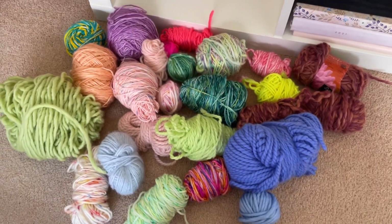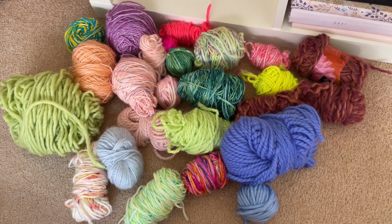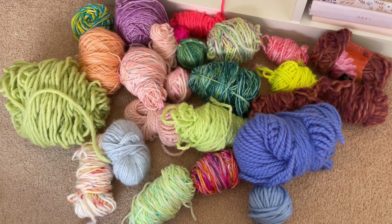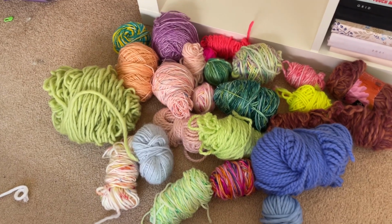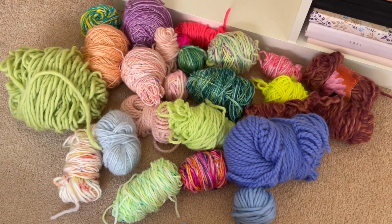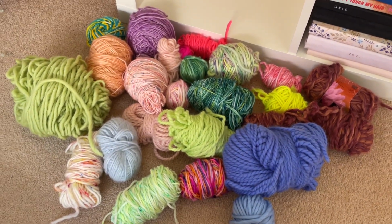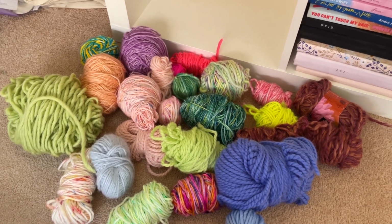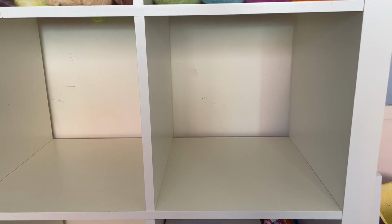Alright, so this is all my wool, bulky yarn, and hand-dyed yarn. It's a bit of alpaca as well, but just non-acrylic or cotton yarn pretty much is what I've got here. It's an accumulation of many different things. A lot of these I think will definitely go towards scrap projects. Some of them might be able to be projects on their own, but I'm gonna get them into, I think, this right shelf here.